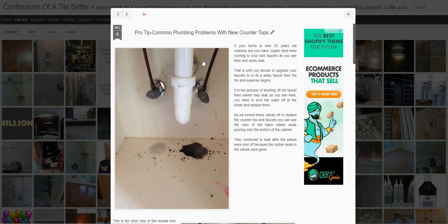Now, if you've been in a house for 25, 30 years, or renting or whatever, or you've been in a house for 20 years or 15 years, what have you, and you're going to put new countertops in, or you're going to put new fixtures in, and you're going to do it yourself, this is something you should know. This is a sink under a house that I did a while back. We put in new countertop. We put in new fixtures, I should say.